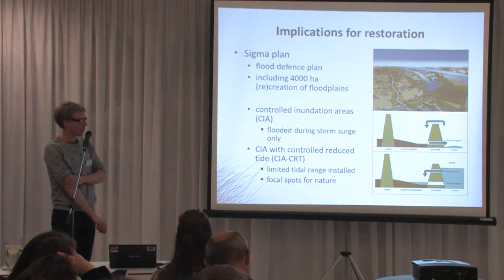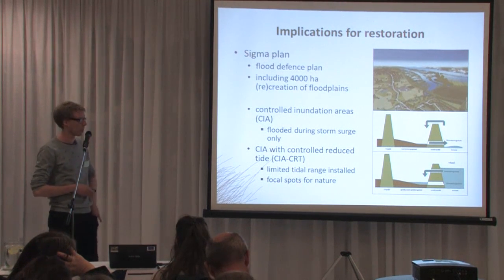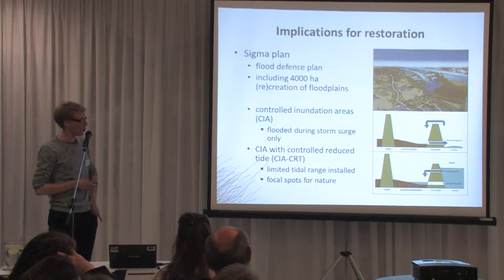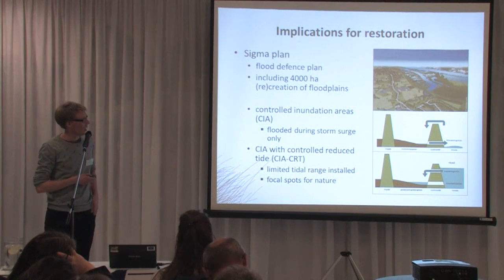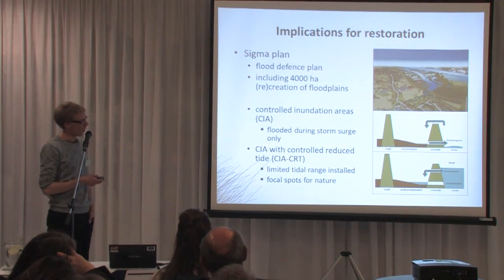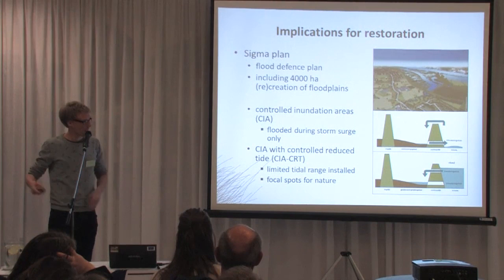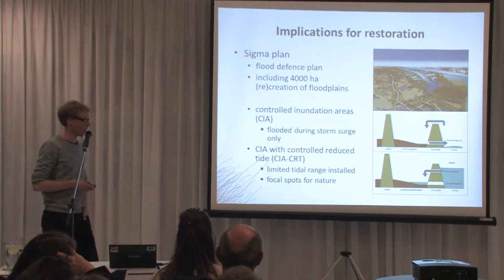Now, what does this mean for management? Well, the Scheldt is quite prone to large-scale floods, which obviously is a problem, and this is why we are currently having this huge project called the Sigma Plan to increase the flood defense along its course. And the main element of this plan is to create or recreate large-scale floodplains. So this is a schematic diagram of one of the largest areas where this is being done for now. So at high tides or storm surges, these plains are allowed to flood, obviously.